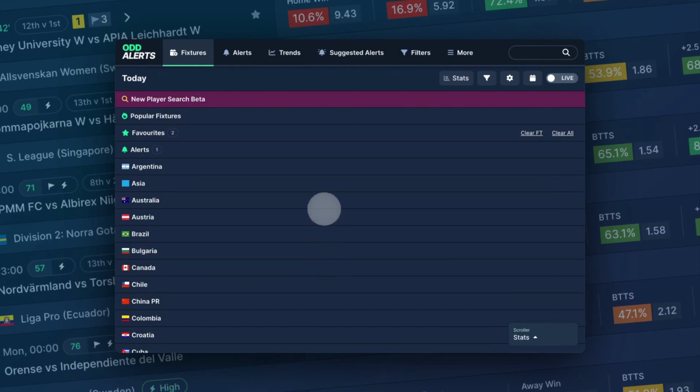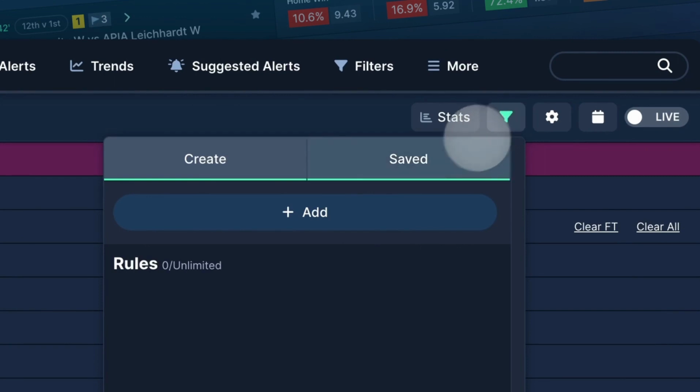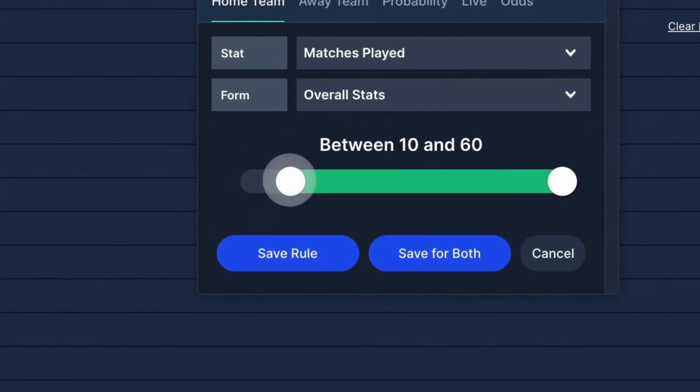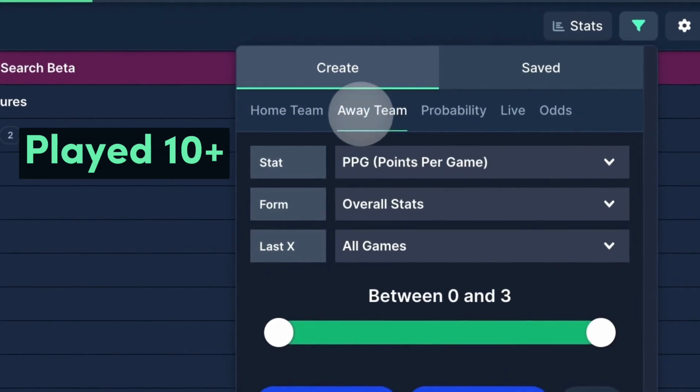Welcome to another video. In this one, we're going to be taking a look at strong away teams with a hint of BTTS. So the first thing we're going to do is set a rule for the number of games played. We're going to do that for both teams. And the first thing we're going to try and qualify is that this away team is decent.